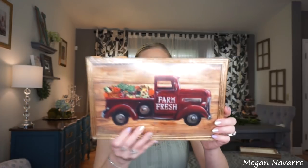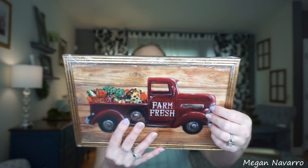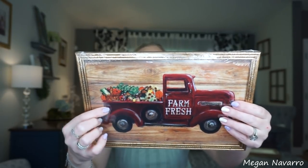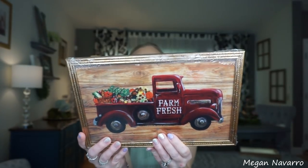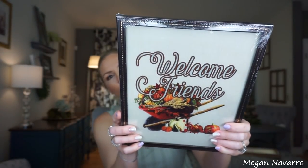So much farmhouse style wall art at Dollar Tree right now. It's insane. The first one is this truck. I love this truck. I have one around Christmas that I got from Target. It's like an actual bigger truck, not a piece of wall art, but I thought this was so cute with the stuff in the back. This is a little bit more fall to me, so I got it to use around that time.